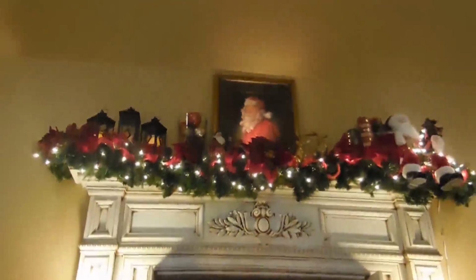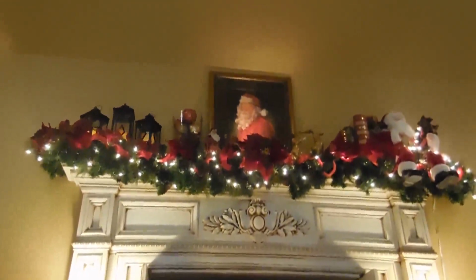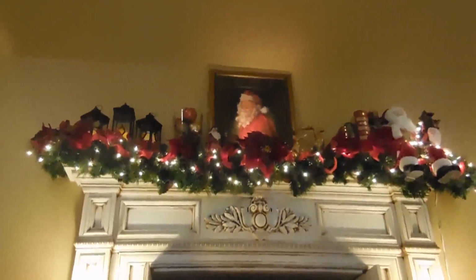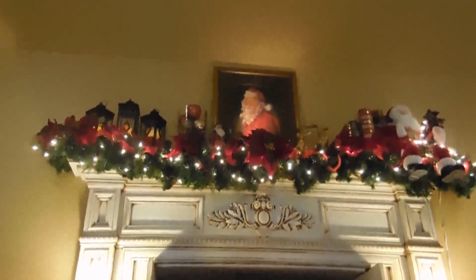Right. Okay, now the Santa seems to be glowing. I think that's a big point. Tell us what you did there. Well, the first year I put him up there, I didn't have an extra light on him, and it just seemed dark. So this year I bought an extra little spotlight, and we can show you what the spotlights are.